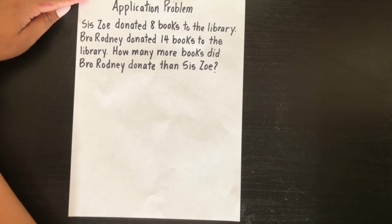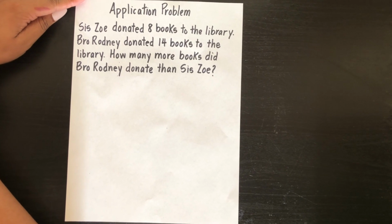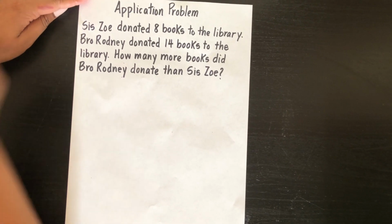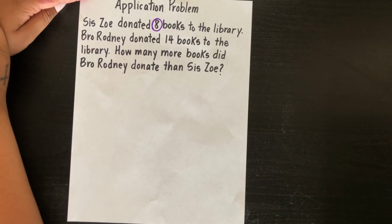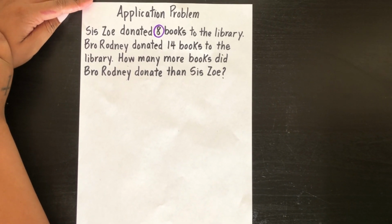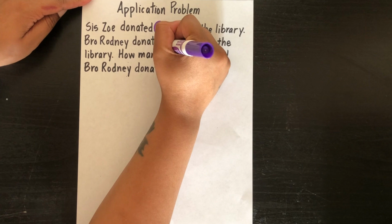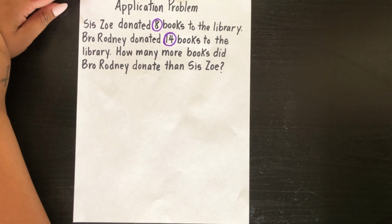All right, Congo Nation, let's begin annotating our word problem. We're going to begin by circling our key numbers. What's our first key number? Very good. Our first key number is 8. Please find your number 8 and circle it. What's our next key number? 14. Good job. Let's circle the number 14. Do you see any more key numbers? No, very good. I don't either.